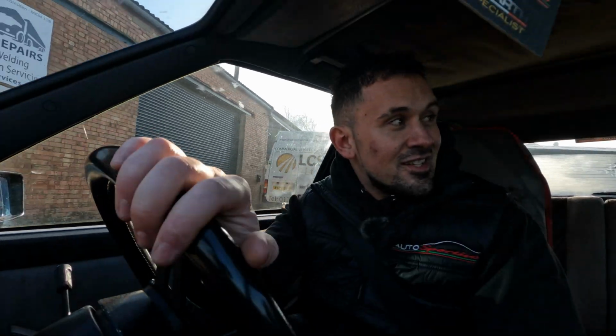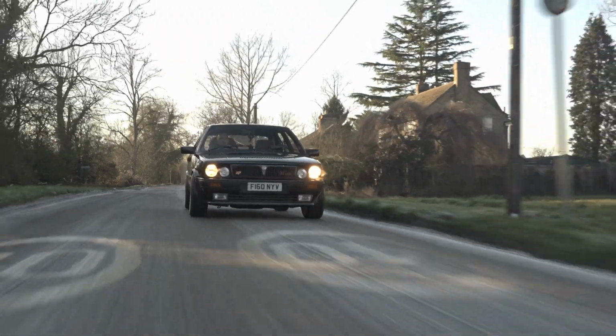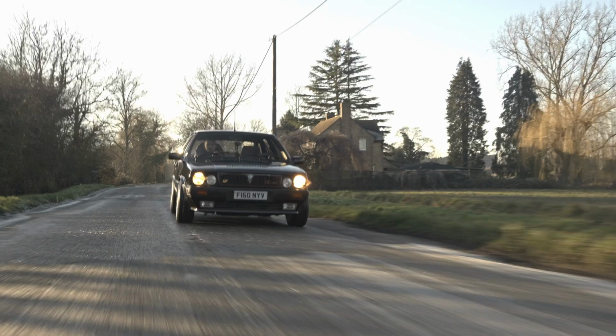Right, so let's take it out and I'll show James what this thing can do. Everything on the dash works, apart from it's telling me I'm low on brake fluid. Don't know why it's flashing red, red, you're low on brake fluid. But you know what? Who cares? That's just typical Italian cars. So you ignore it. Check it, man. Don't rely on these warning lights.